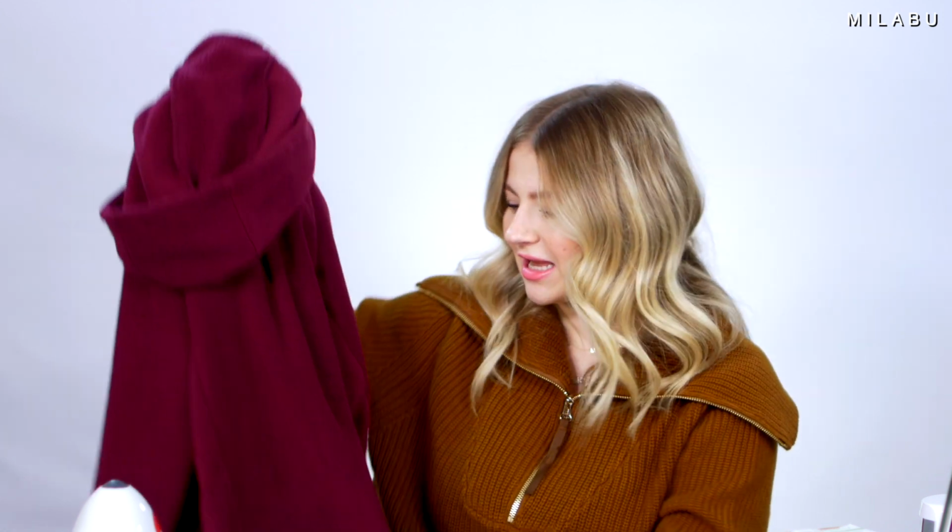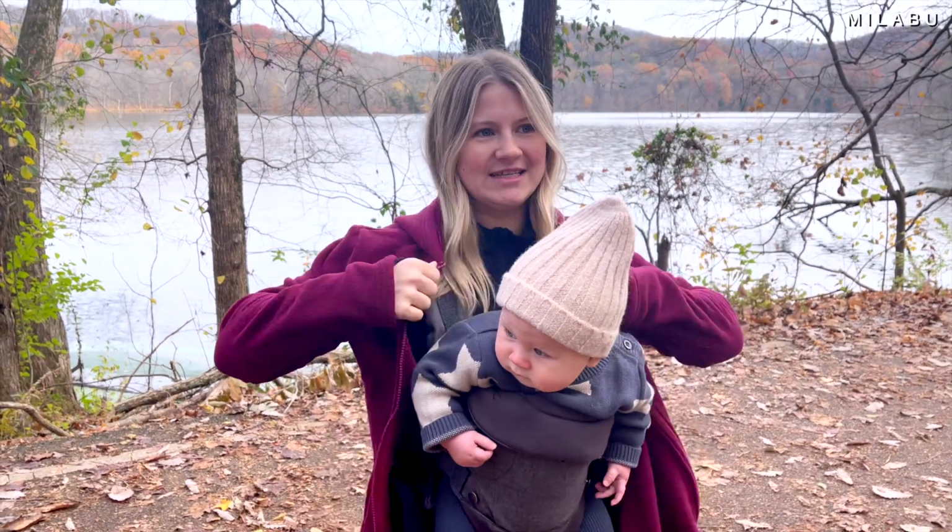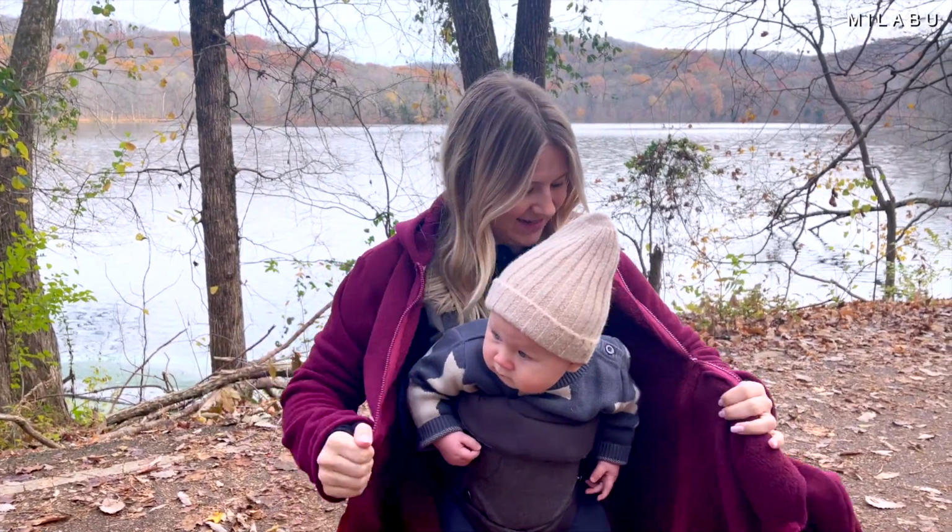And this one was one of the cheaper ones just because it's not a heavyweight jacket or a coat. It's more of a lightweight fleece jacket. Let's go test this out, see how he likes it, and we'll see if it's any good. The one thing I do want to say is it smells really bad. Gonna go take a walk. It's like 40 degrees outside.